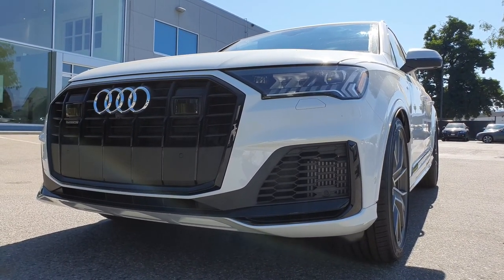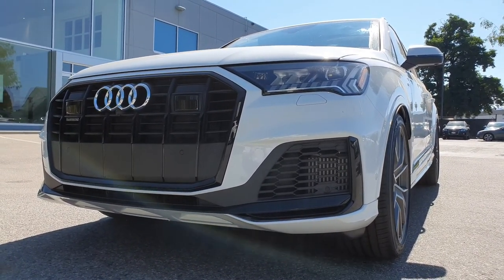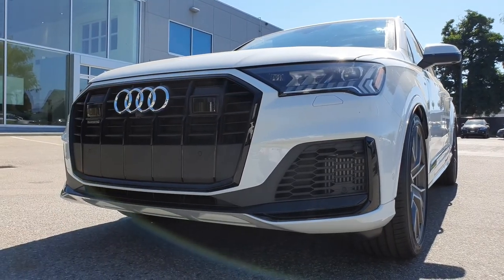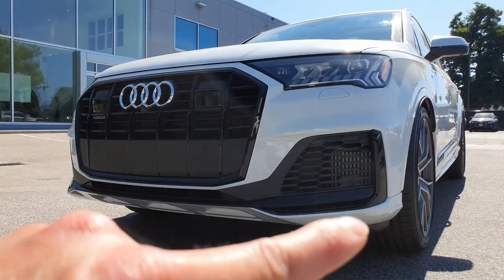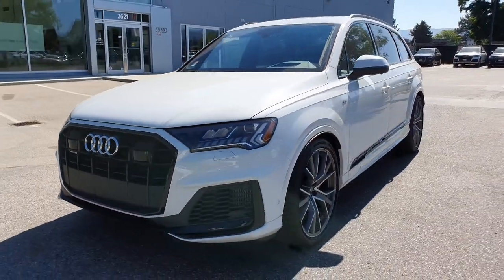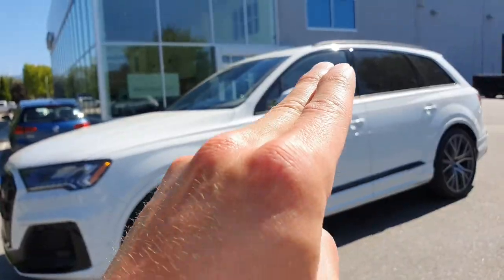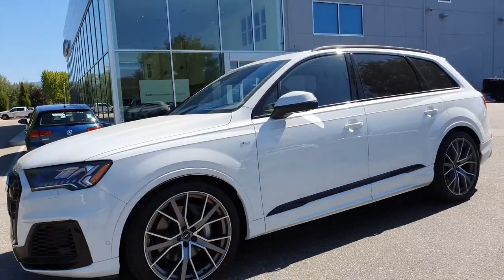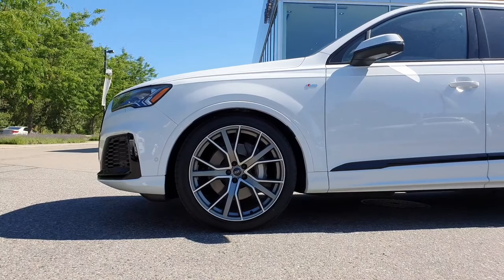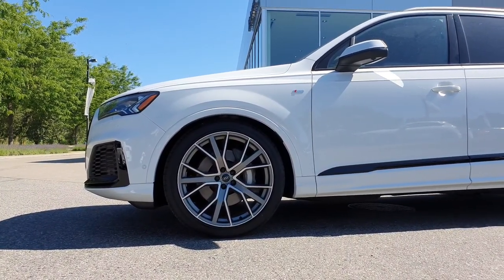Now, just sitting up here in the front, like I mentioned, this vehicle does also have the S-Line package. This one here is featured in the black optics. So you can see the black accents located around the octagonal grille, the black accents in the front diffuser as well, just on the bottom, and then the roof rails and the window surrounds as well. We do have the 22-inch upgraded Y-spoke wheels on this particular Q7 as well.